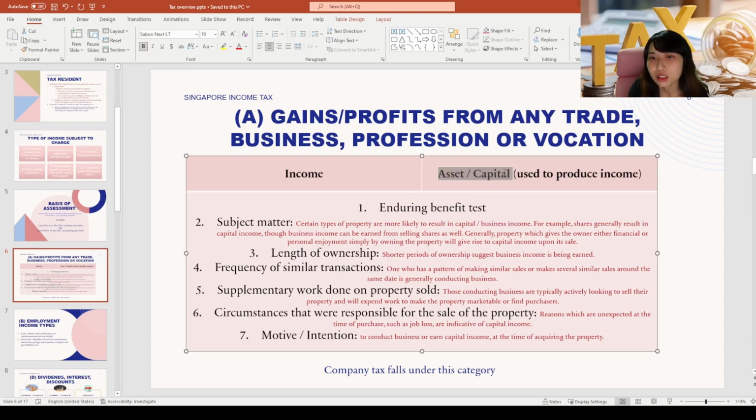So asset, capital, all this, if it's used to produce income, is considered as capital gains, so it will not be taxable. Whereas it's income, it will be taxable lah. Okay, so whether this thing that you have can provide an enduring benefit, this is one of the properties that differentiate between income or capital. Like I mentioned, the tree can keep giving you new fruits, but the fruit can maybe only give you one more tree. It cannot give you many new trees, right? So that's the difference lah.